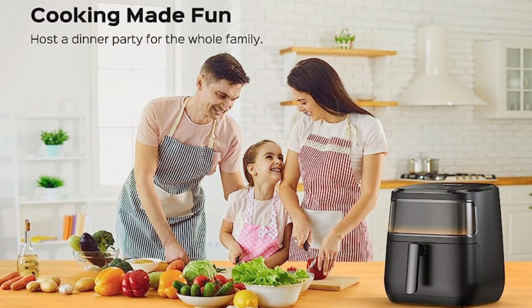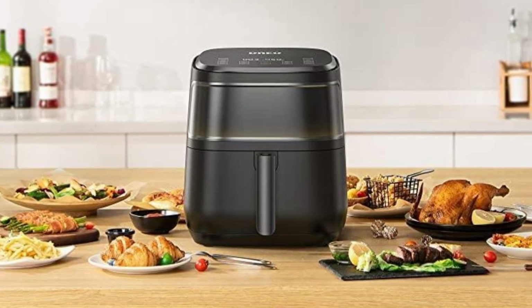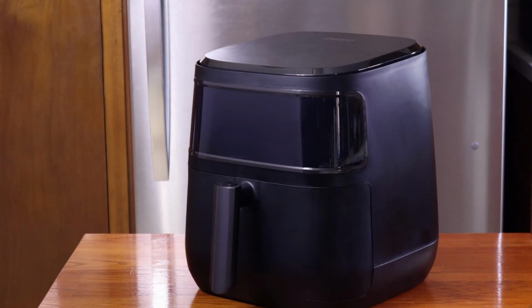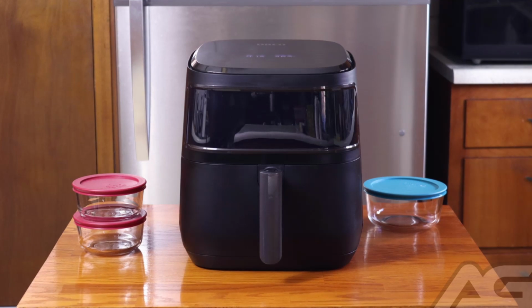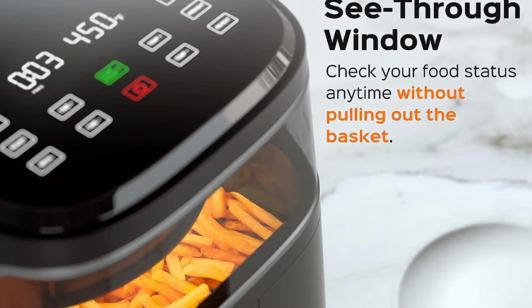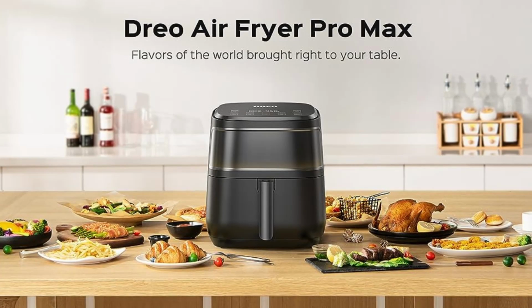The Dreo Air Fryer Pro Max is engineered to deliver not just a meal but an experience. With its oven-grade smart temperature control system, it transforms your ingredients into a delightful symphony of crispiness on the outside and tenderness on the inside. The secret lies in the 360-degree hot air circulation, ensuring that your food is evenly heated to perfection. Healthier cooking meets mouth-watering taste in every dish.